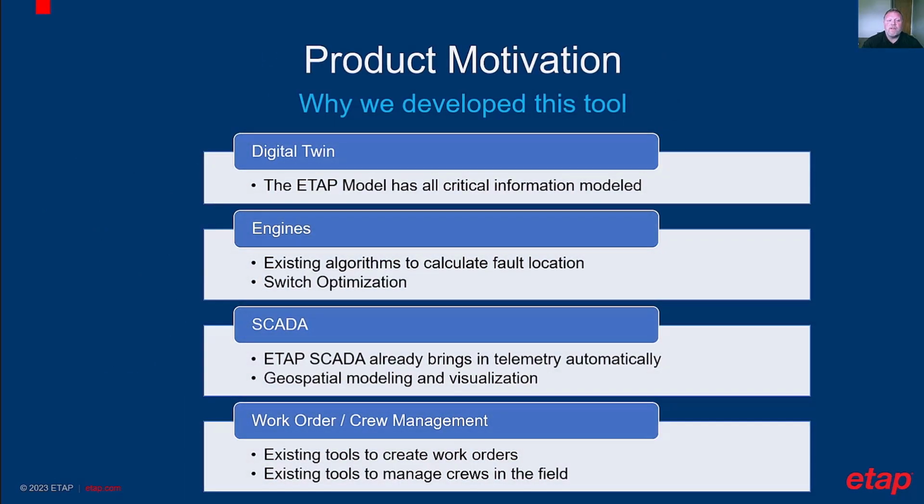The development of the ETAP fault location solution for industrial systems was motivated by the recognition that many key components were already in place with the ETAP suite of products. One of these components is the digital twin. This contains critical information about the system's electrical properties.